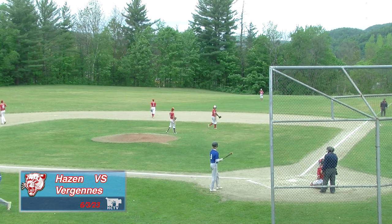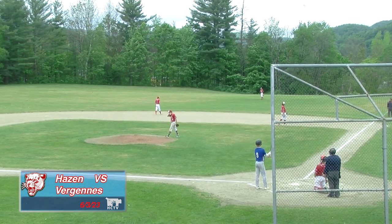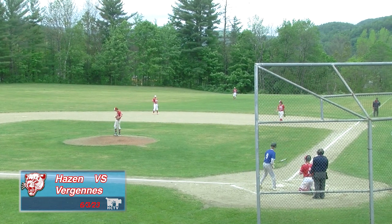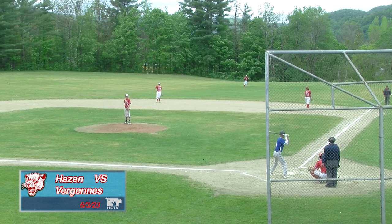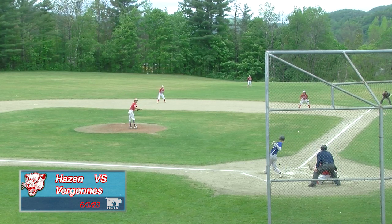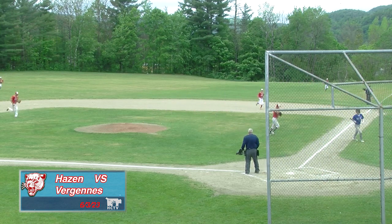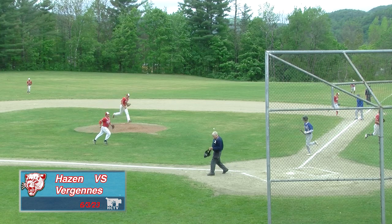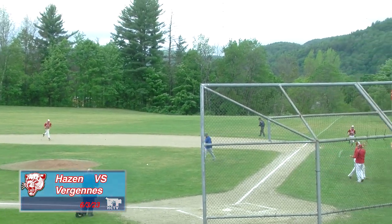As now Dupree stands in. Elijah Dupree, the catcher for the Commodores. Rooney comes set, he'll kick and fire. Dupree hits one hard down to first base. Davison scoops it up, steps on the bag, and a 1-2-3 inning for the Wildcats, folks. We'll be right back in the bottom half of the third.